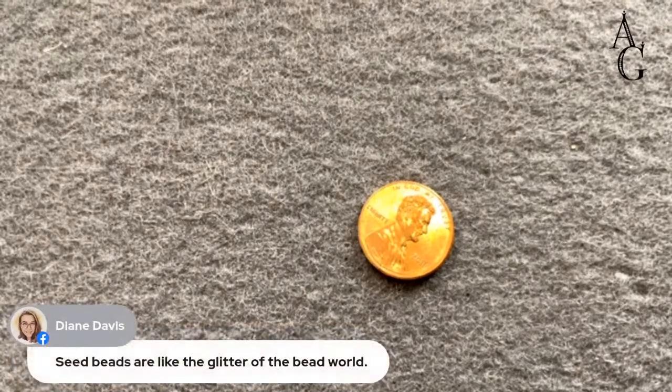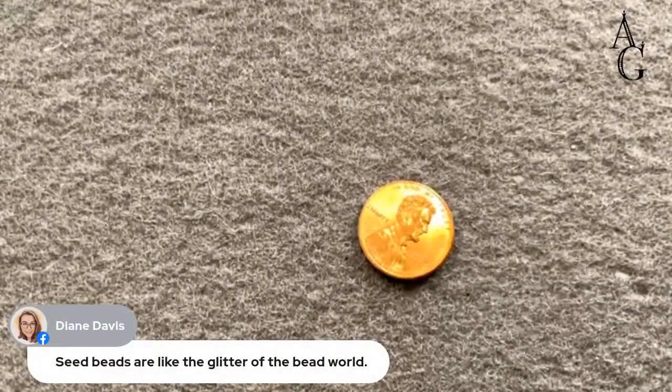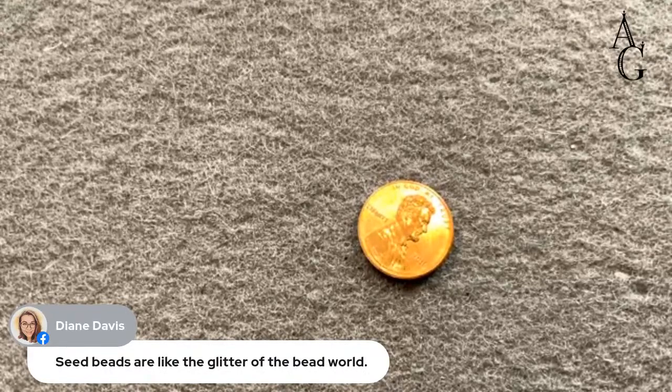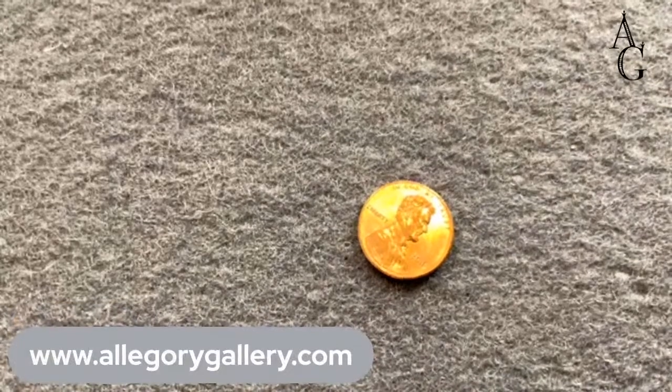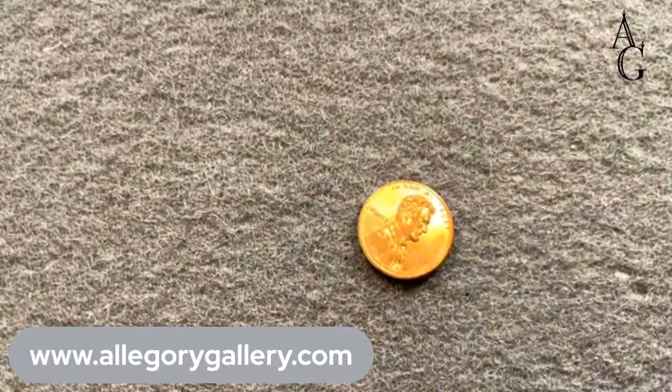And seed beads are like the glitter of the bead world. They can be, right? I know, they keep going everywhere. We have these hanks. I'm going to do these seed bead boxes, if y'all want. Remove them from my life cycle.